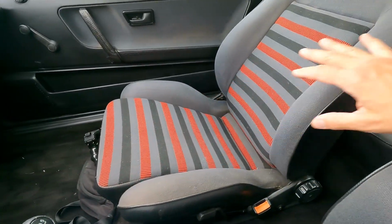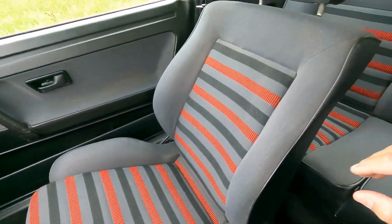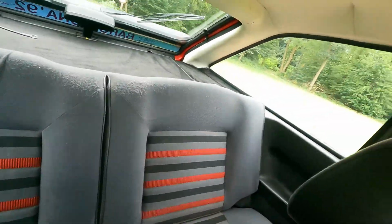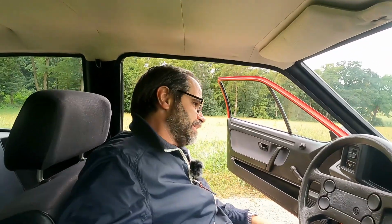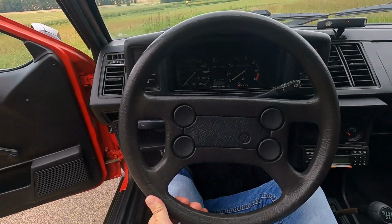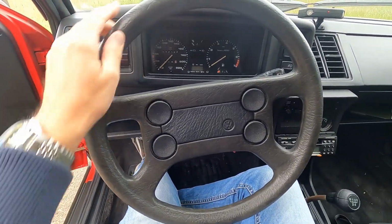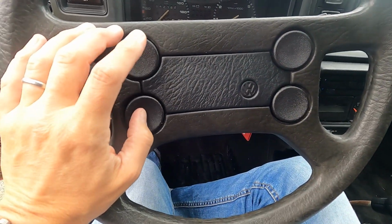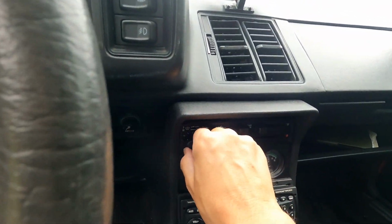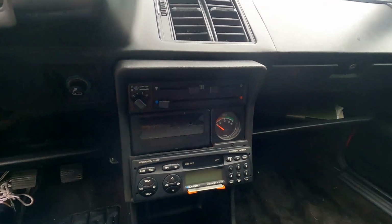I absolutely love the seats. These are very, very comfy, and there's almost no room at the back seat, so it could qualify as a GT, but as it only had 4 pots available, it just isn't, at least according to my GT rules. What else? Classic sporty 4-spoke VW wheel. This is the horn push. Then we have, well, there we have the heater, and that is it.